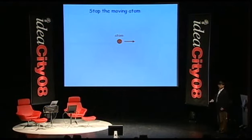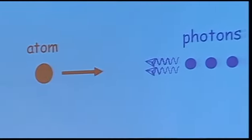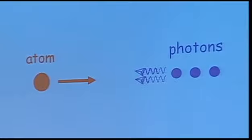So the question is, how do you make sure these atoms don't move around? And we have a trick to do that. We shoot photons against these atoms. So when the atom is moving towards me, I shoot machine guns, like using photons, to make them stop.